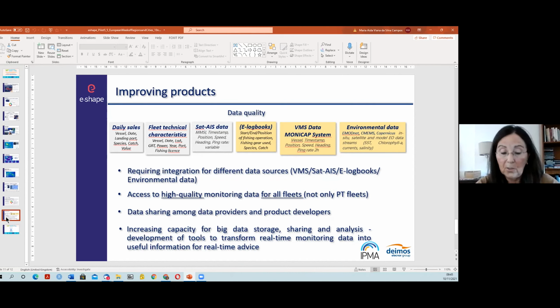So the access to this data is absolutely essential, and there is a need for strengthening collaboration between all organizations responsible for this data. So data sharing is a relevant aspect among data providers and product developers.